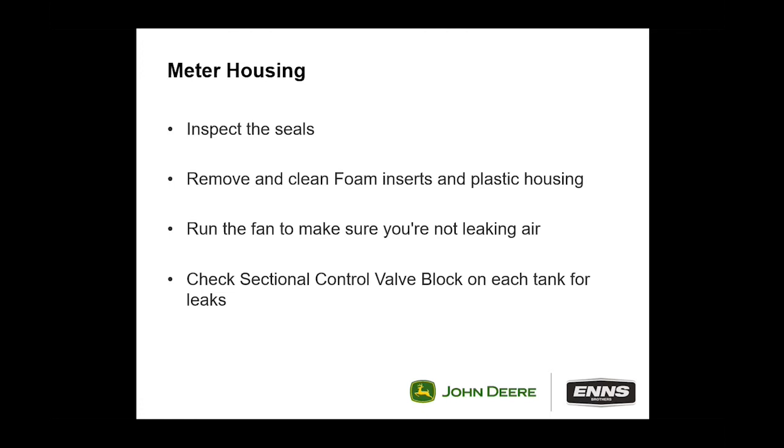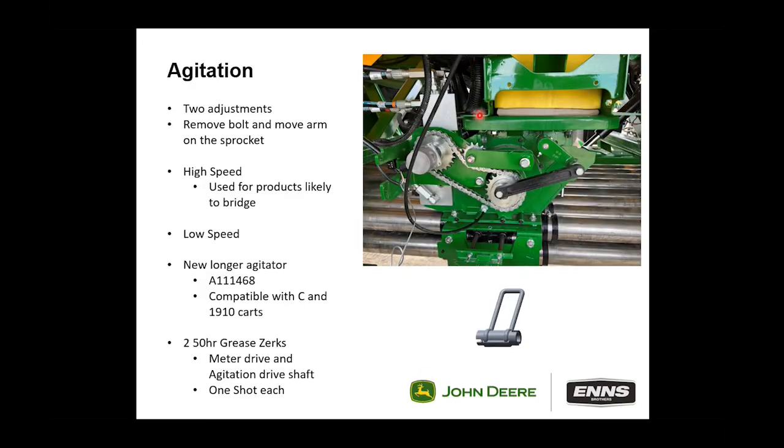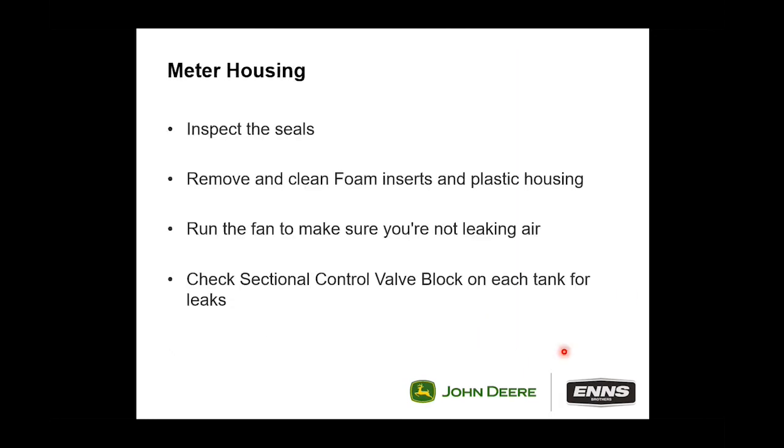Check our section control valve block on each tank for leaks, which I realize I don't really have a great picture of that, other than it would be in back behind here, would be the section control valve block on each of our tanks. So make sure there's no leaks in there as well. One of the things that we can do with the section control is cycle the sections manually, so it's not a bad idea to make sure that those are working and not stuck. Connor will show you guys in the simulator where we can do that.